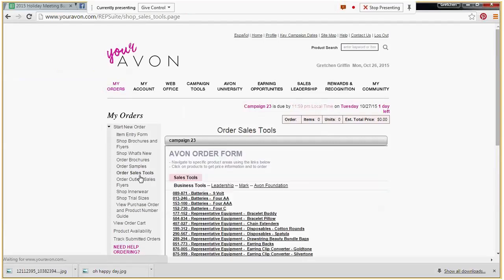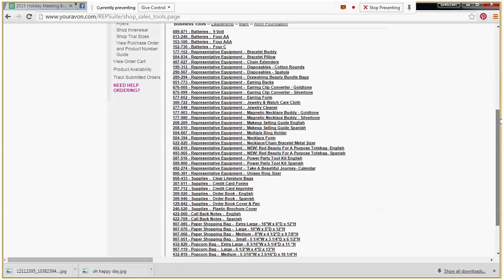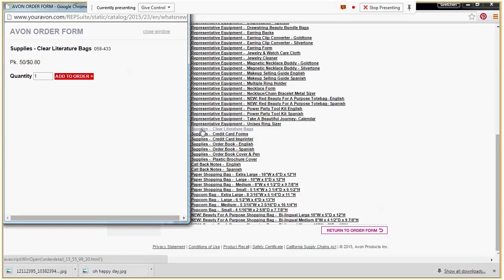Order sales tools is another area that you want to look through. You have business tools, you have leadership, and then you have different tabs up here at the top. So you have leadership, Mark, and Avon Foundation sales tools that you can order from. This is where you can order your bags. If you look at clear literature bags, these are actually the ones that have a little doorknob hole in them that you can hang on doorknobs. They come in a pack of 50 for 80 cents, really inexpensive.